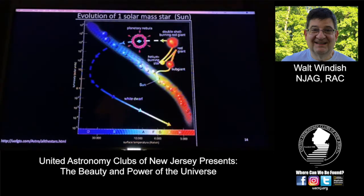So then, once the sun burns up all of its hydrogen, it starts burning helium, and as it gets near the end of helium, the radiation starts to win over the gravity, and the sun becomes a subgiant. And when it starts burning helium, it becomes even bigger, into a red giant. At that time, all of the planets up to Mars and possibly Jupiter will be inside the sun.